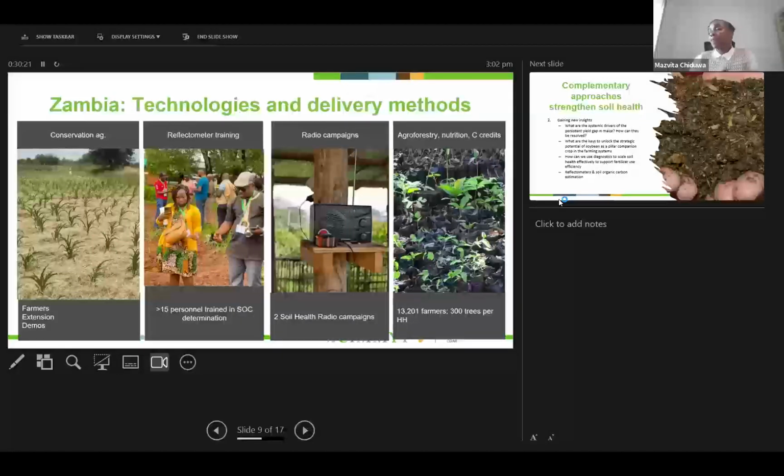So the reflectometers are a handheld tool. If you can see what the gentleman in the second picture is holding in his left hand, that is a reflectometer. It is a small device, and it's mobile, of course, it's handheld. They can test the soil organic carbon and actually be able to get categories of soil health. It is somewhere halfway between not having anything and the gold standard that we know is the wet chemistry. This is better than the farmers not having this option.